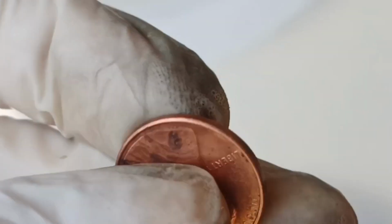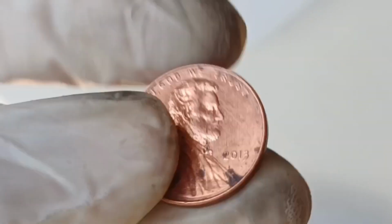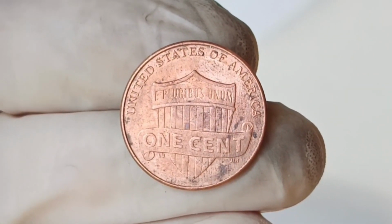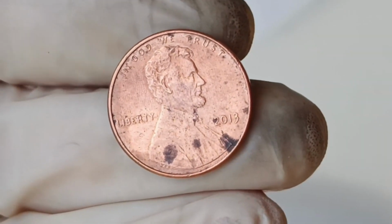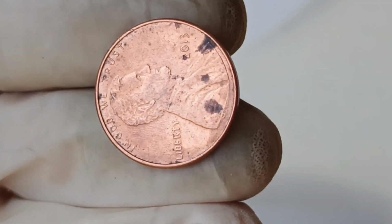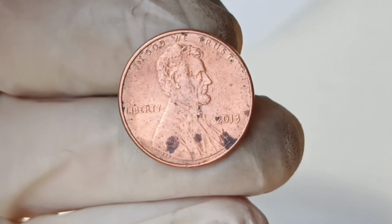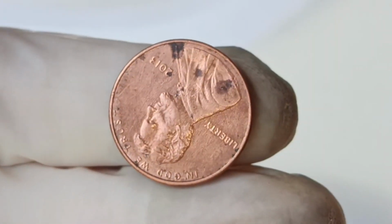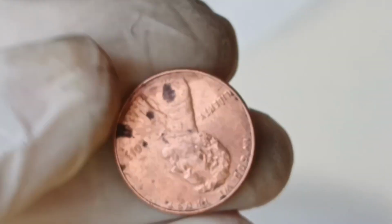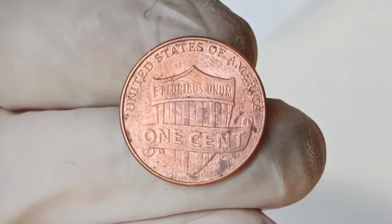Today, we're diving into the fascinating world of American currency, specifically, the 2013 USA 1-cent coin, or the penny. Now, you might think, it's just a penny, right? What's so special about that? Well, hold on tight because this seemingly ordinary penny could be worth a staggering $388 million. Yes, you heard that right, a single penny, worth just 1 cent at face value, could hold the key to a life-changing fortune. In today's video, we'll explore the history, the rare minting error, and the unbelievable value of the 2013 penny. Let's get started.